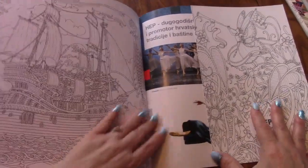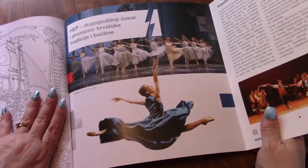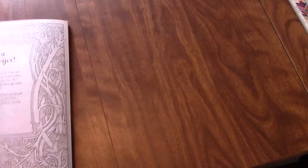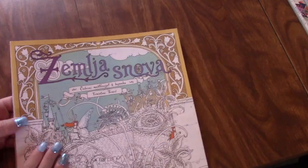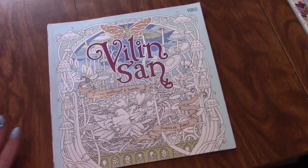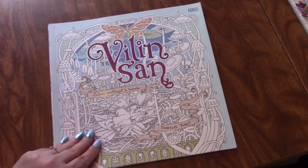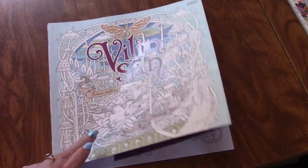And oh my gosh, I'm so sorry. And then the cover, I don't know what it says. And that's the back. So that one is Zumbeljust Nova. And then we have Villain San. So these are the only two books that this artist has out. This one costs about the same and it has fewer pages.